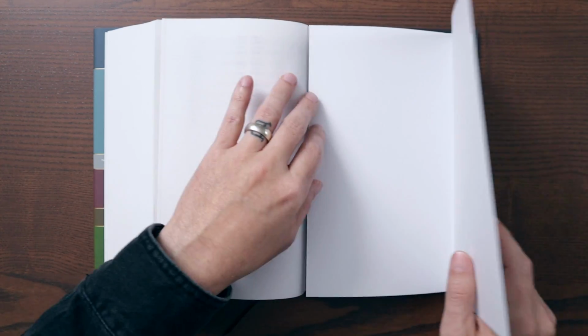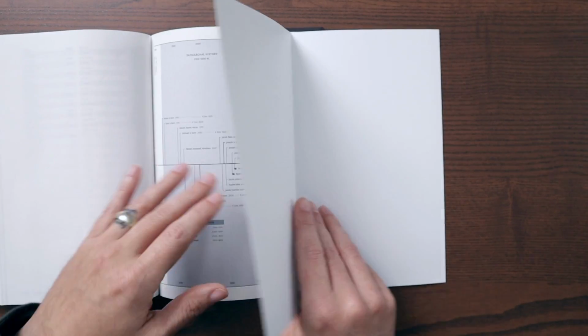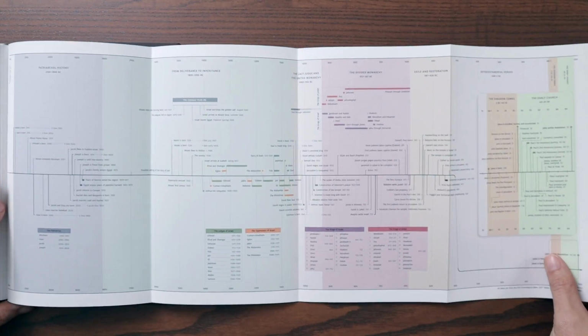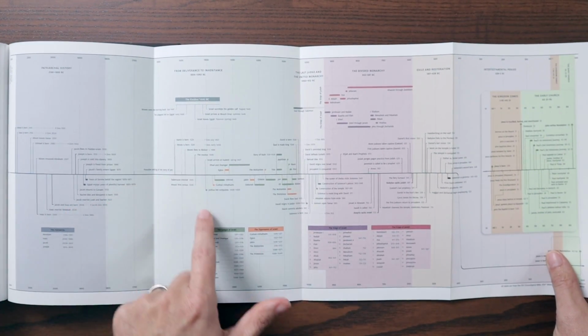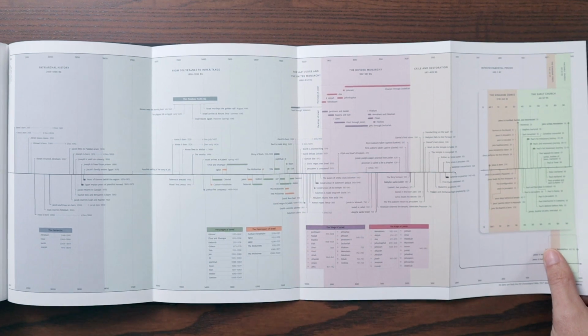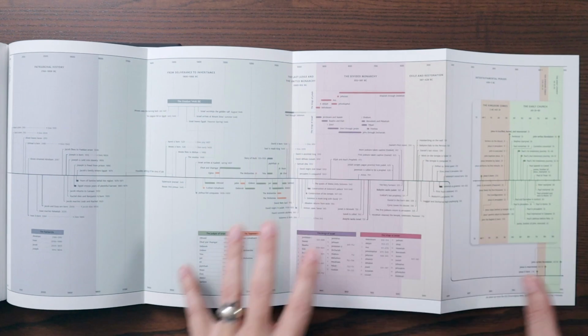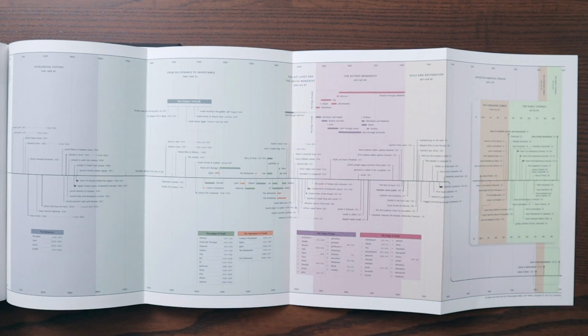And then I love this. There's a really cool fold-out, I don't know if I can get this fully in the camera. There's a fold-out timeline here. It's 4 pages. I can get most of it in there. It gives you all of these different eras and the key events that are happening. This is the kind of thing I can totally geek out over. I could lose myself in this timeline and find things and look around.